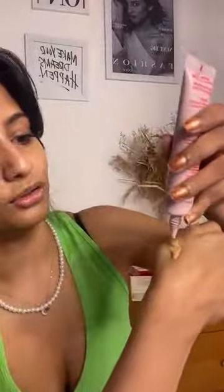After this, if you want to amp it up a little bit more, what I do is mix it with my foundation. A nice liquid foundation, so just take a little bit here and add a few drops, and then mix it, and then just go straight in.